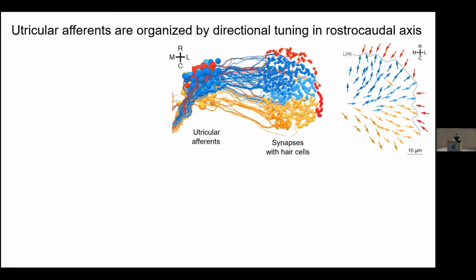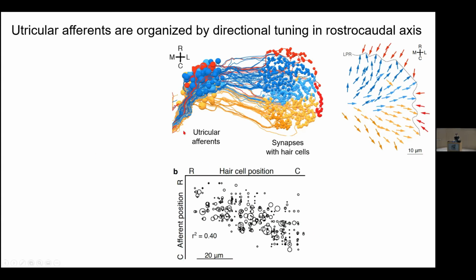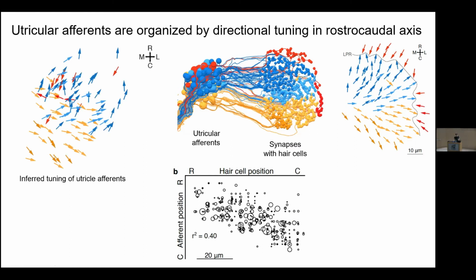And you can see that better if we actually just show you, oh, sorry, first of all, this is just that there's a very strong correlation between the rostrocaudal position of a hair cell and the rostrocaudal position of the afferent soma. So showing that that organization is maintained at the next stage of processing.